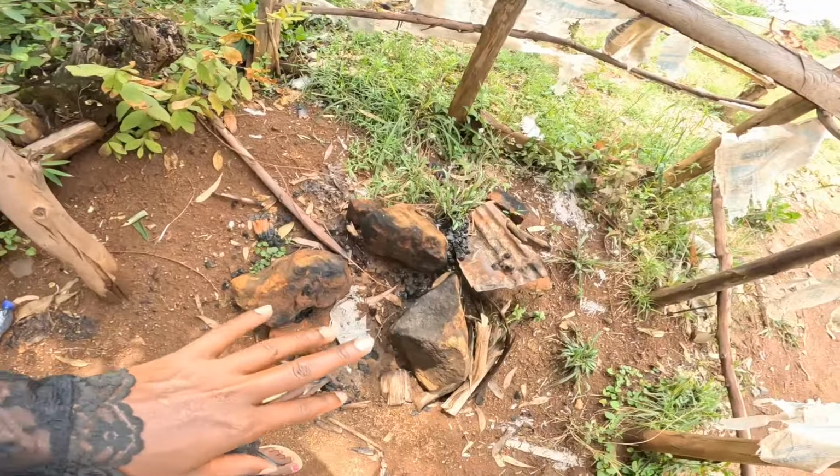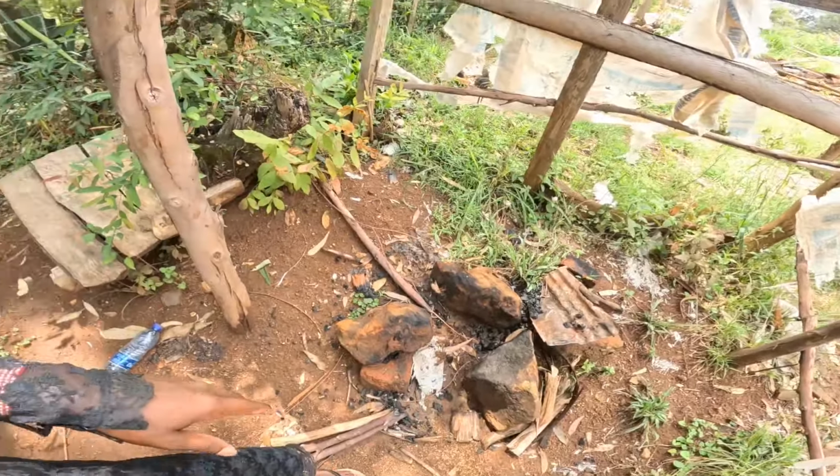Actually they don't know about the surprise, so I'll go and fetch it, then we'll come and cook it here. So I'll also clean this place, and I'll be heading to the market to buy all the ingredients and everything, then we come back.